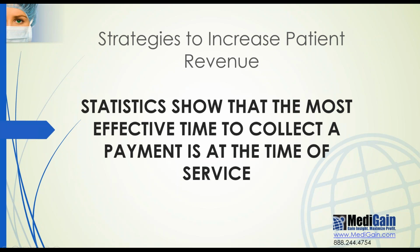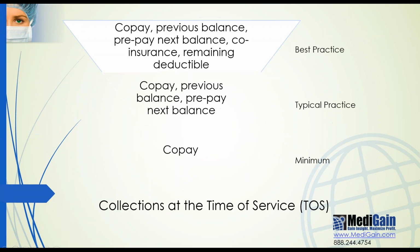So really the statistics will show us that the best time to collect is at the time of service. That's something that not every practice is used to, but certainly that's been the trend, and everybody is kind of leaning in that direction. So if we look at collections at the time of service, the bare minimum that you should be doing is collecting the copay at the time of service.